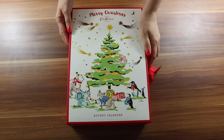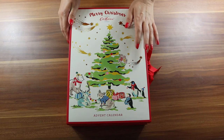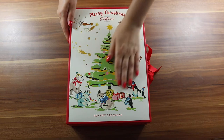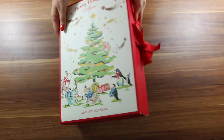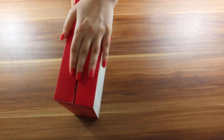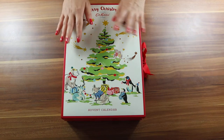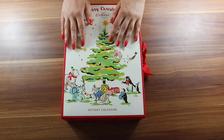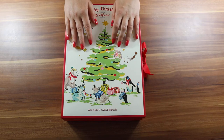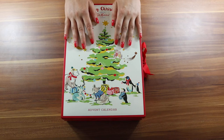This is the Cath Kidston Advent Calendar with these cute animals. It is vegan and cruelty free. All of their products have beautiful prints, suitable for gifting. This is presented like a book. It is this big. And there are 24 delightful surprises inside. A drop of happiness for every day until Christmas. If you want to see what is inside, keep watching. If you don't want to know just yet, as it may be too early, be sure to come back later.